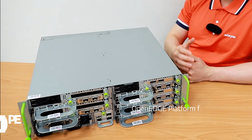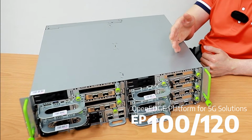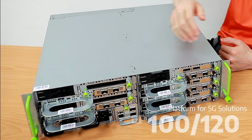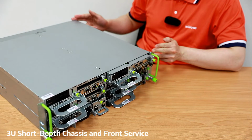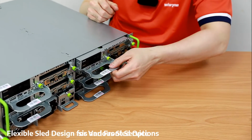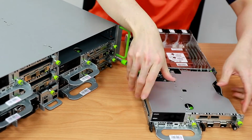OCP Open Edge platform, and it can contain the EP100 or EP120. This is the best all-in-one platform for 5G CU, DU, 5G core, MEC, and private 5G environment. It has a 3U short depth chassis and front service for edge computing environments. It offers flexible sled design, which allows for various sled options.